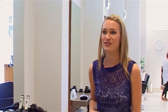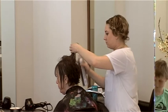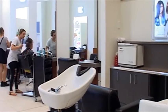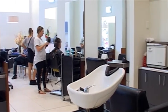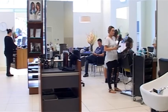Now, one thing I like about this salon is the consultation service. So can you tell the viewers about this? Consultation is the most important part of what we do. Most people leave the salon because they feel that they haven't been heard. Consultation provides us with the opportunity for people to tell us if they're wanting any changes. Education is also what people want to know as well, and how to maintain their looks at home. Consultation helps provide space for both of these things.